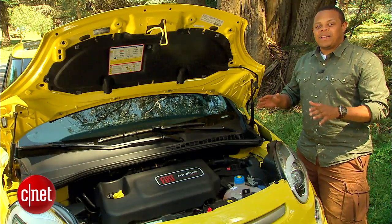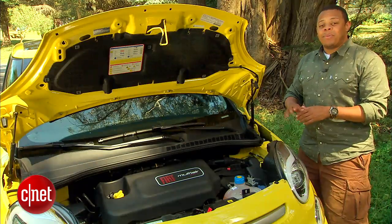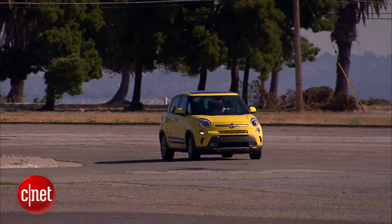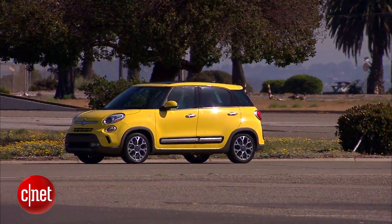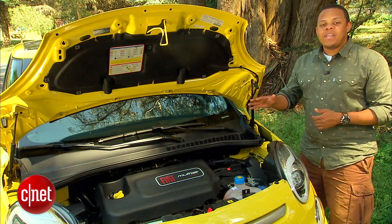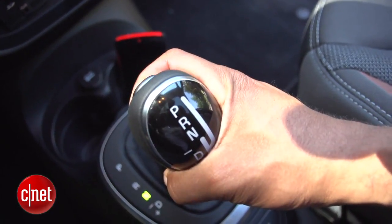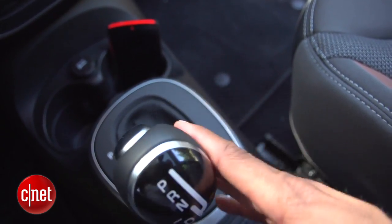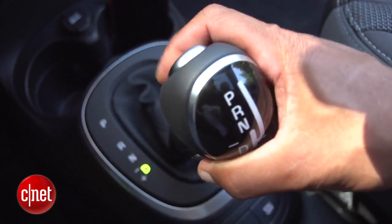Now that weight puts it a little bit heavier than, for example, the Mazda CX-5, but it's got a little bit more power as well, so we're expecting better acceleration from this vehicle, maybe not as good handling. Power is either going to go through a manual transmission or, in this case, a 6-speed DCT transmission. That's a dual clutch automated manual, so you're going to get manual efficiency with automatic convenience.